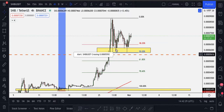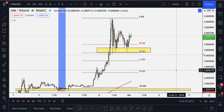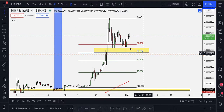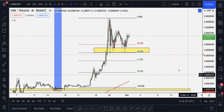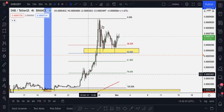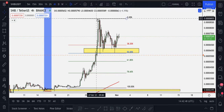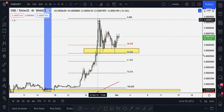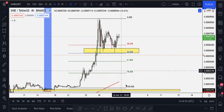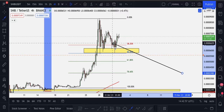1, 2, 3, 4, 5, 6 wicks. That tells you something: the price is struggling to break past this point and is about to head up and continue its way up. So if you ever see a move like this, don't buy in, get FOMO, and then end up stuck here, immediately in drawdown and in negative. Rather wait for the actual retracement.